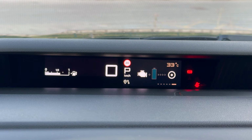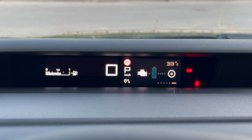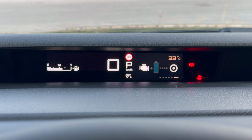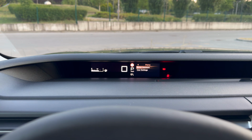So you can see when the petrol is powering the drivetrain, or when it's using the battery, or when recuperation is recharging the battery. So that's that. Now, if I zoom out, if you press this one, you get into this menu.